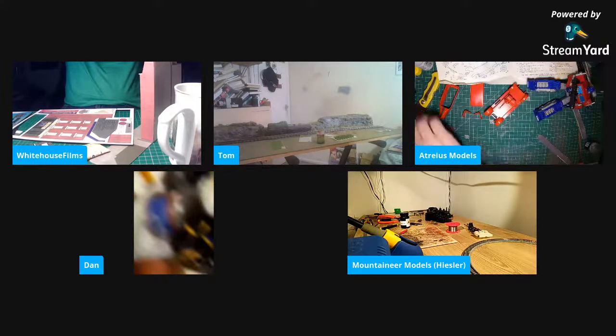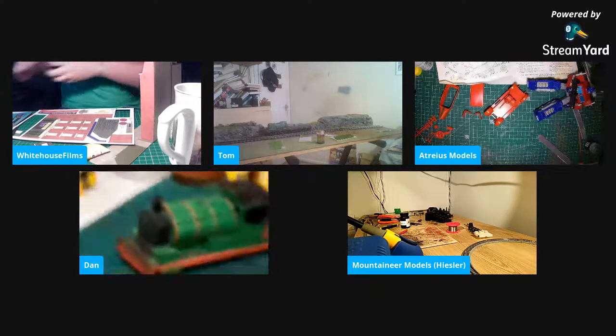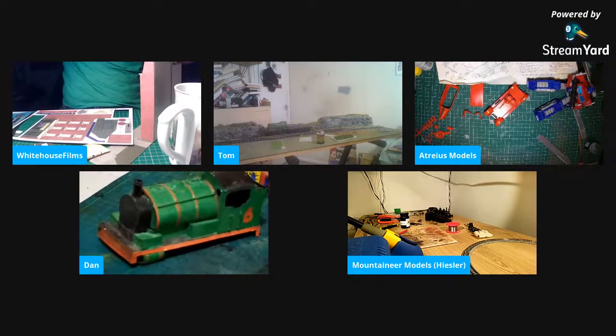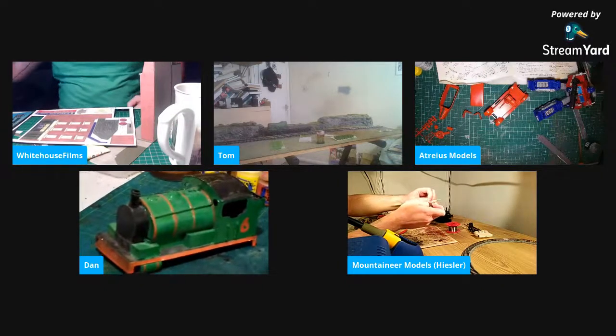Okay, so what I've done here, I've taken some of the darker grass off and replaced it with a slightly nicer one. And I've got glue over it.